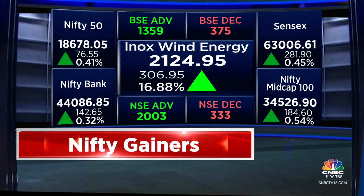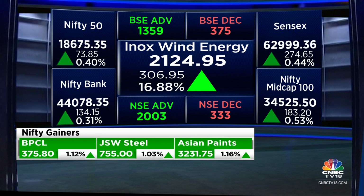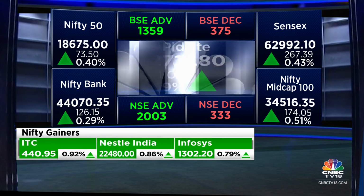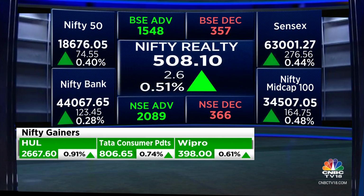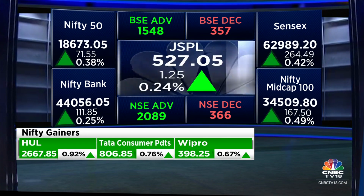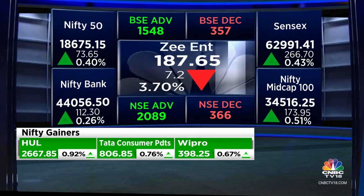A few more stocks. Pidilite has started off well in the green. That's up close to around 2%. Trent as well is up close to around 2%. And there are some reports that indicate that Mumbai real estate prices are going up a little bit yet again. So we have Godrej Properties as well. That's up close to around 1.5%. What's losing out? GSPL, that's the other one of the top losers on the F&O stocks. Besides Z Entertainment, GSPL is down close to around 1%. Havells as well, pulling back a little bit.